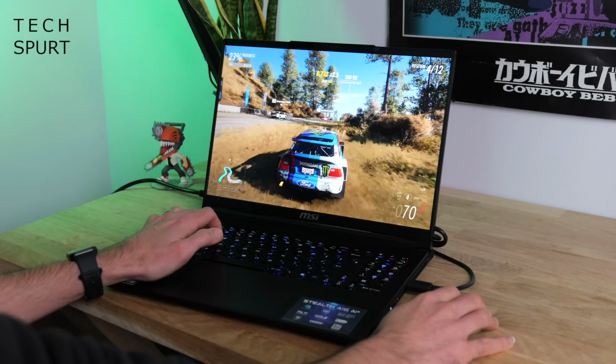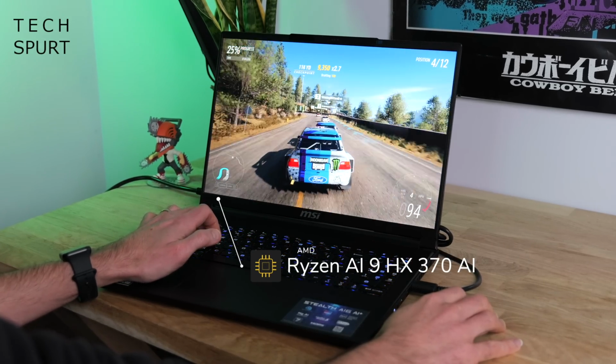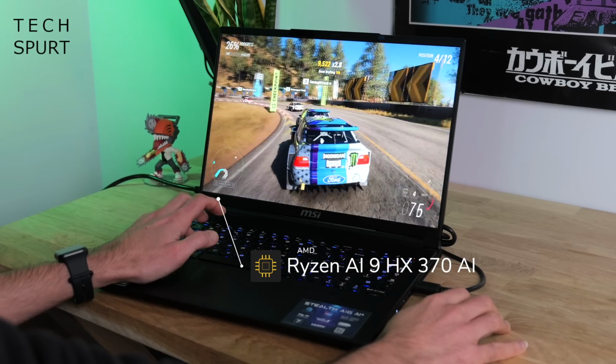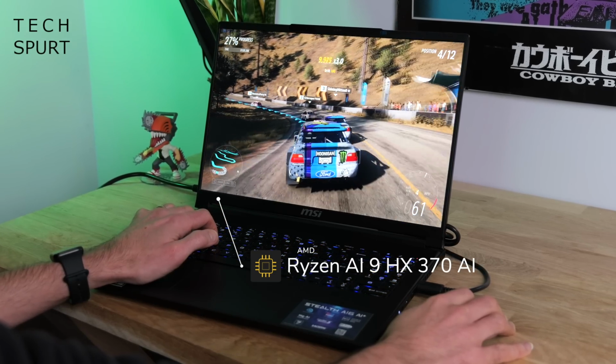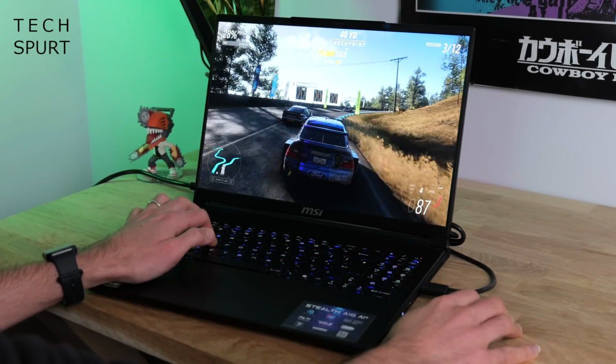Now the MSI Stealth A16 is powered by AMD's Ryzen AI 9 HX370 AI chipset. And this is based on AMD's XDNA 2 architecture with a heavy emphasis on that AI. You've got a dedicated built-in NPU here that can hit 50 trillion operations per second. That's 5 times the TOPS versus the first generation XDNA.